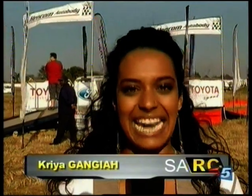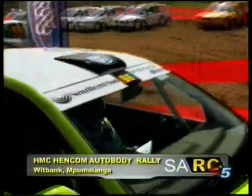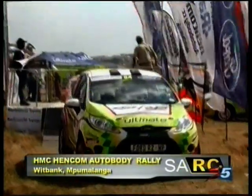Welcome to the SA Junior Rally Championships. We're here in Woodbank for the Hencom Auto Body Rally. The Snyder siblings are currently leading the championships. Let's see if they can keep the other competitors at bay. First on the road, Gugu Zulu making his debut in the S1600 BP Volkswagen Polo. And there's Ashley Haig-Smith in the Castrol Ford Fiesta.